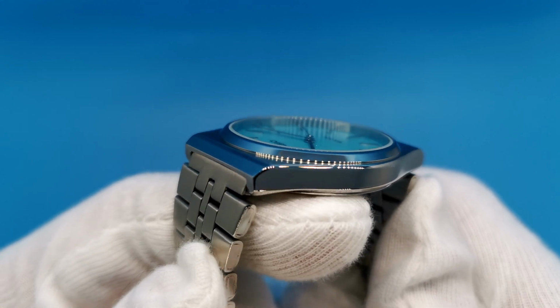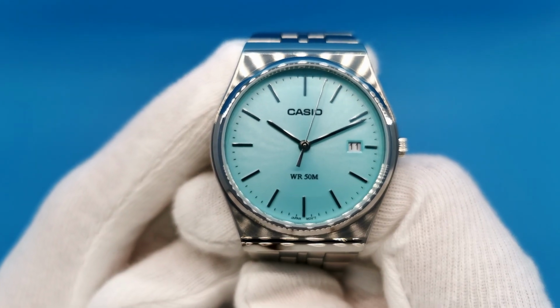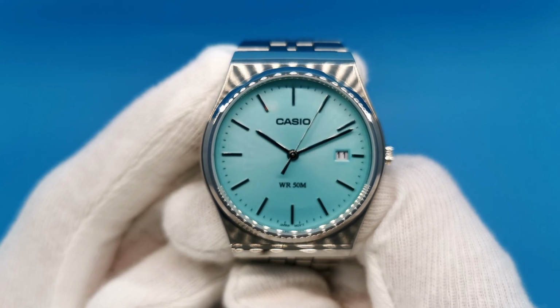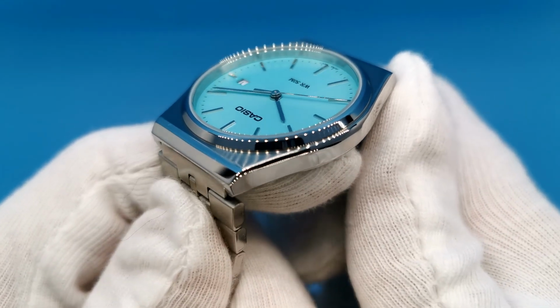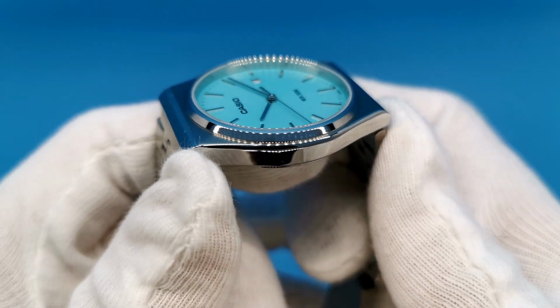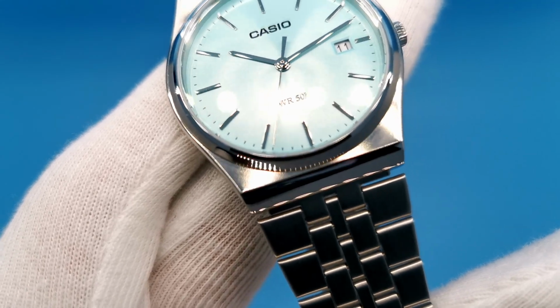At this price, I don't think anyone is expecting sapphire. It's just a bonus that it isn't plastic. I will say though that although the crystal doesn't feature any anti-reflective treatment, it is rather clear even in direct sunlight. The bezel surrounding the crystal is sloped and features a completely polished finish, which contrasts very well with the circular brushed finish of the upper case.